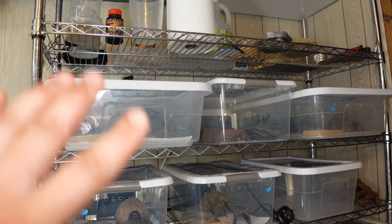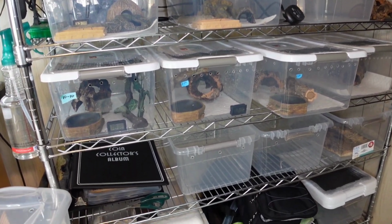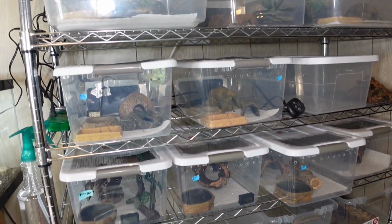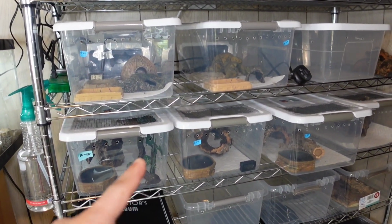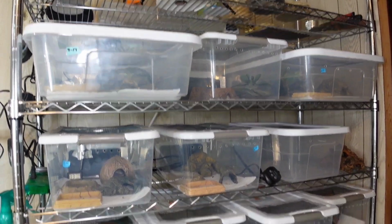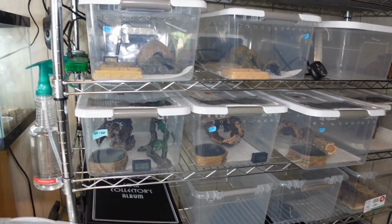But all of this is not something that I like. I have never liked tubs for anything, but obviously they work for babies, especially because tubs are super cheap. I did get them for $3 each, so it's less than $100 in all of this. But I still want to get something that looks a little bit better.